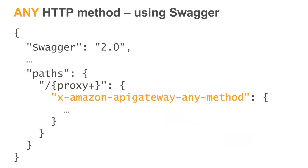To use this in Swagger, we've created a custom extension. As you can see in our example here, under this /proxy plus path, we have defined the Amazon API Gateway any method.